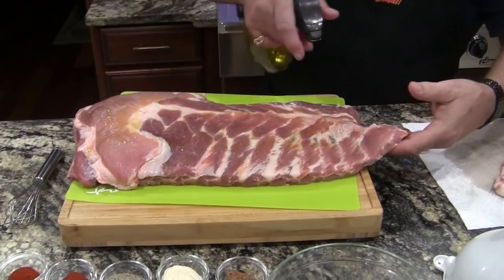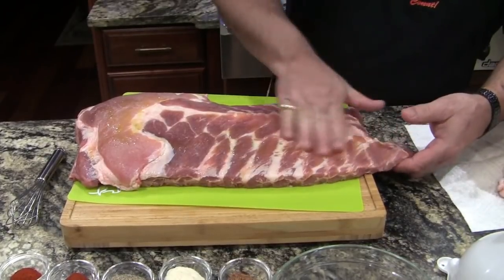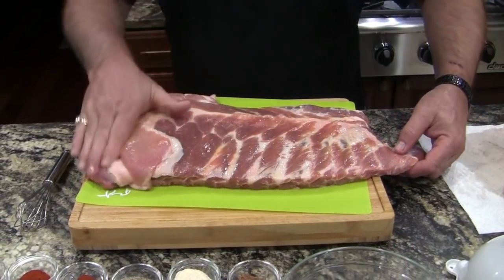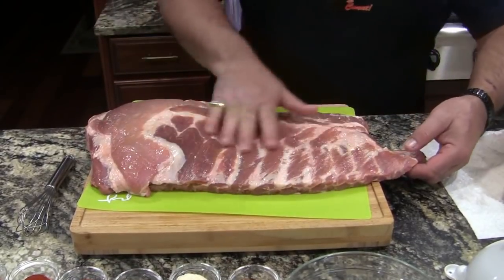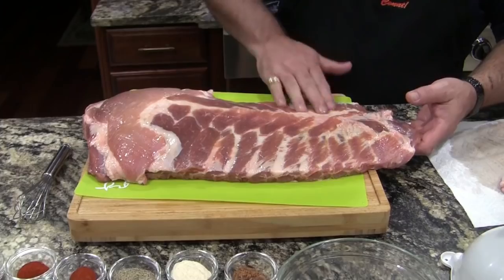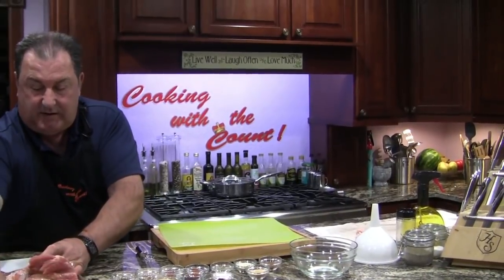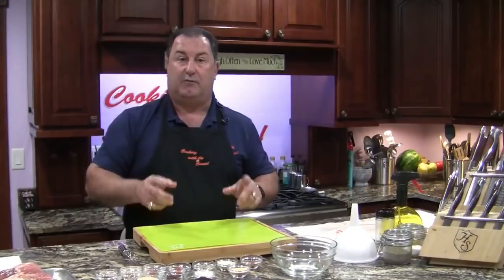Now these have been sitting at room temperature, and as you can see, I washed them off and I put them on a paper towel on purpose so that all the moisture would come off them. I want them to be dry so that they can absorb all the herbs and spices. I'm going to set these aside, and we're going to put together our rub. So put these right here. They'll sit pretty for now, and I'm going to wash my hands and we'll be right back.